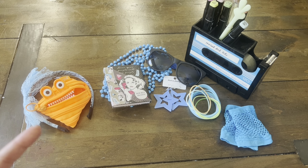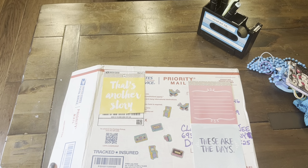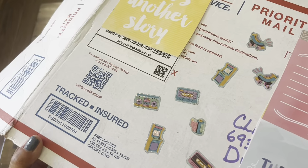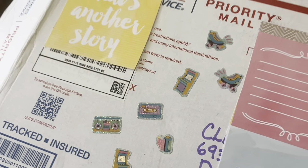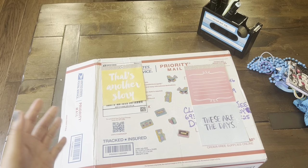So let me change the orientation of this camera to a wider view because this is a big box. All right, guys, here it is. Just wanted to show you how Lene has beautifully decorated the box with these retro stickers. I am definitely going to save these and add it to my junk journal. So Lene, thank you so much again for being my swap partner.